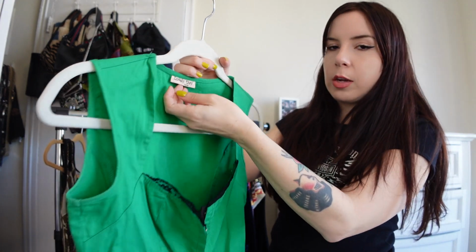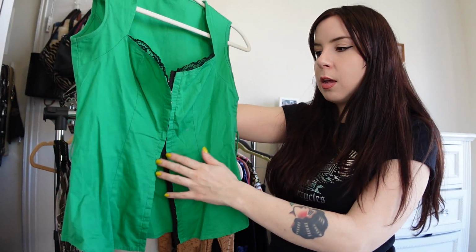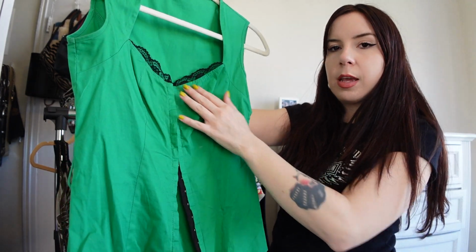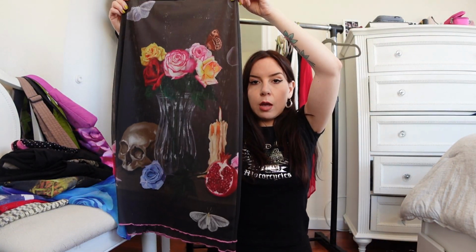It's like this Y2K or maybe like mid 2000s top, and it has the hook and eye closure and this lace on the bust. It's so cute. And I'm keeping the Mandy top. So that is it for my tops. I do have some two-piece sets here though that I want to show you, and I am going to be keeping them. So I have this Tyler McGillivray two-piece set.